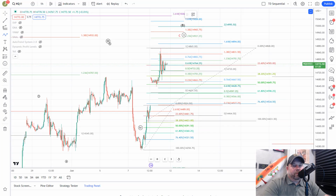Over on the NASDAQ, it's a little different, not terribly different, but there are a couple things to check out on the NASDAQ. So we have the gap up from the contract roll. This is an artificial gap up. When the contract rolls over, you get the new price of the contract and it moves it up.